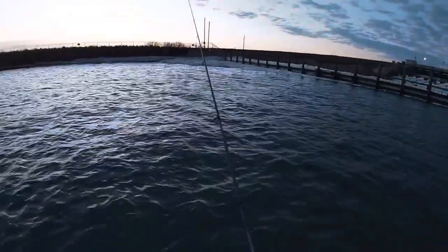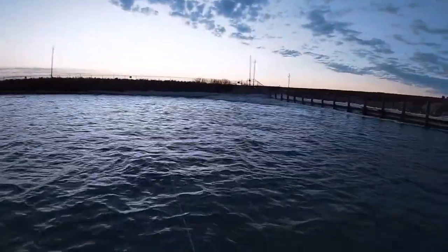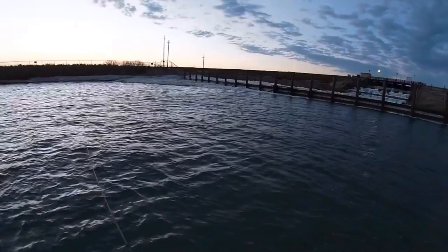Both my PB, flounder, and trout here. Say what you want, but this is where you get your PBs at. PBs, 29 inch trout, and then a 24 and a half inch flounder. One hand, the other flounder kicking on.